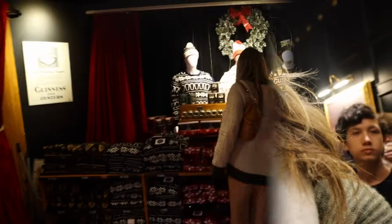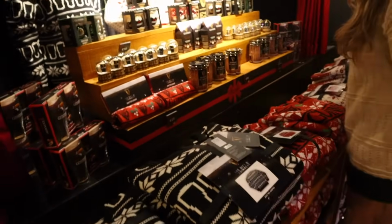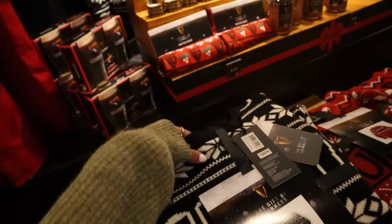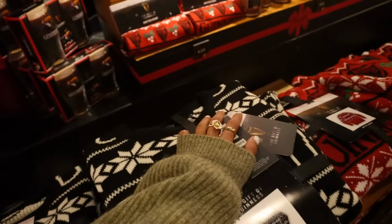All Guinness tasting. Next floor, there's a Christmas display, so you know that Jules is content now. This is like a good present. I was gonna say, I wish I had someone to buy a present for, but my dad isn't a big Guinness guy.